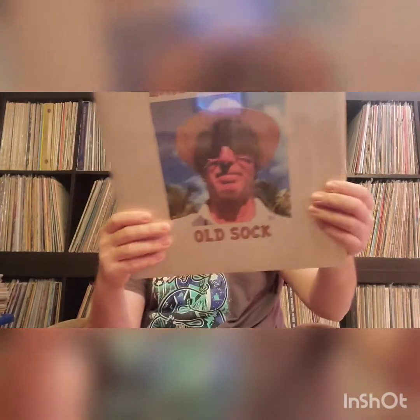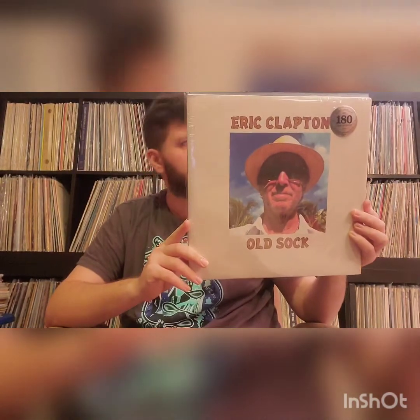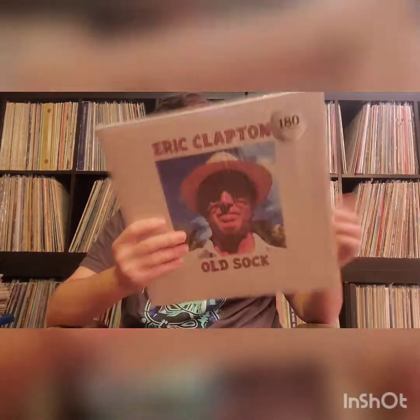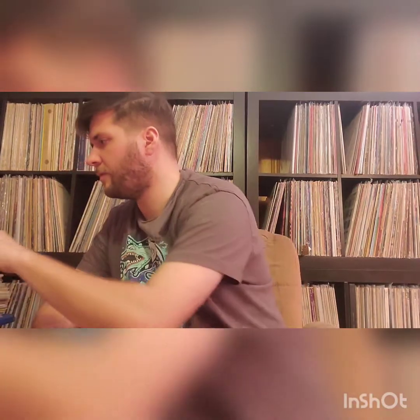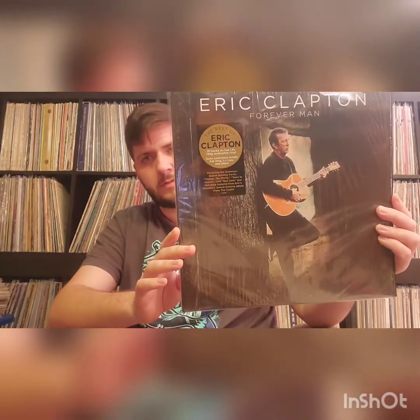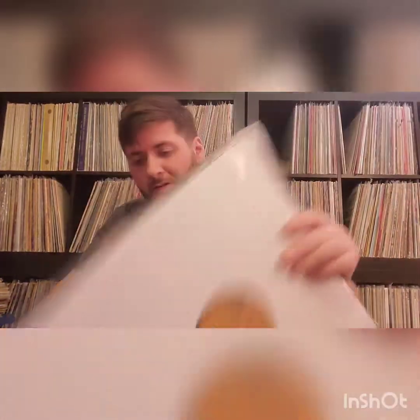Eric Clapton Old Sock. This album's okay. It's not one of my favorites, but it was really cheap. I don't really have too much to say about it. It's not really memorable for me. Eric Clapton, Forever Man. So this is kind of like the best of Eric Clapton. This one was also very reasonably priced, and I love the cover. And, you know, it has great songs on it because it's the best of.